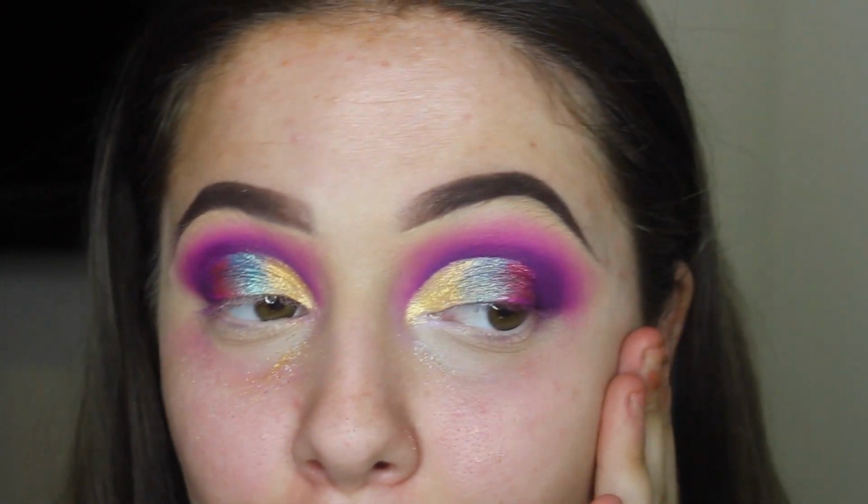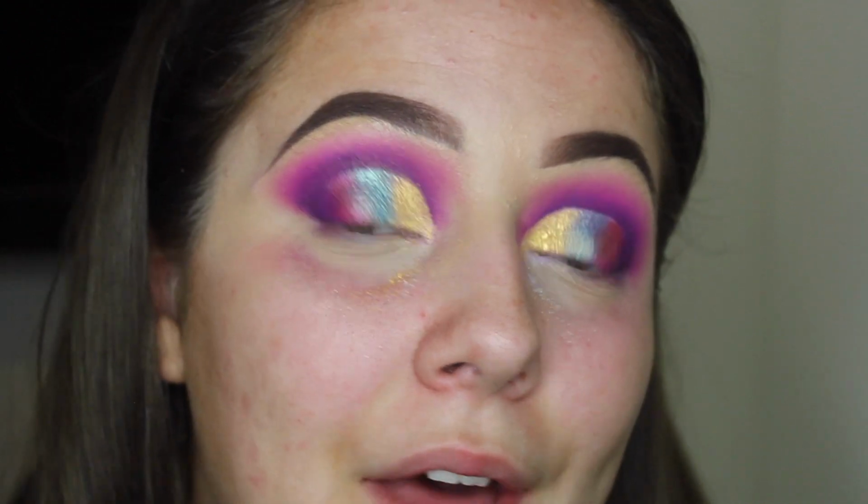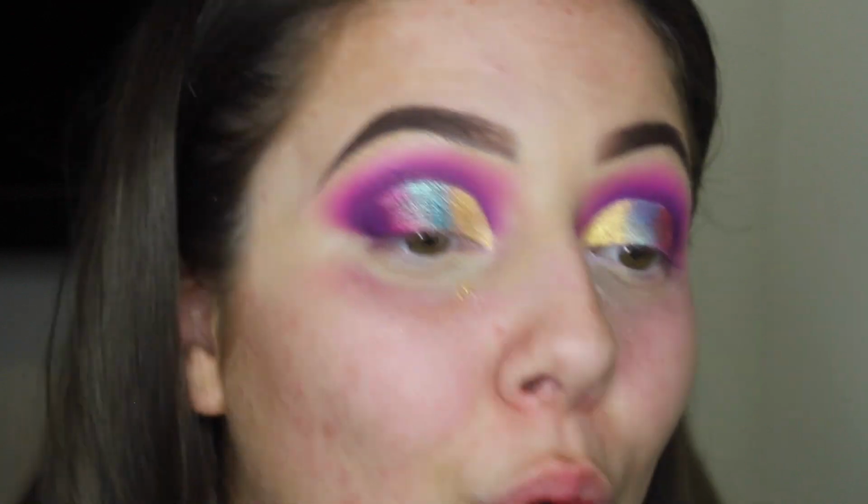I love this eye a whole lot more than this eye. Not gonna lie, this just looks a lot tidier. The shadows haven't really gone everywhere, whereas on this eye I think it looks a little bit more messy, but then again, this is the eye that I did first, so the second eye that I do always goes better.